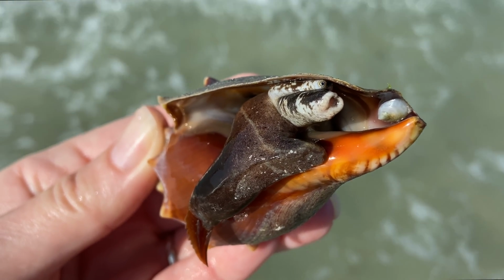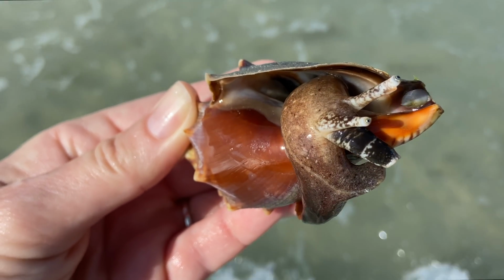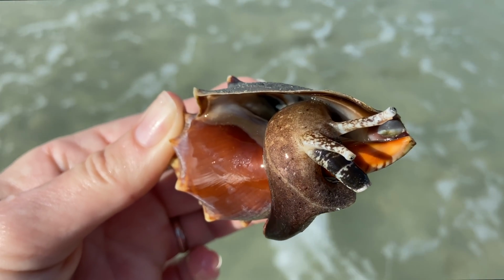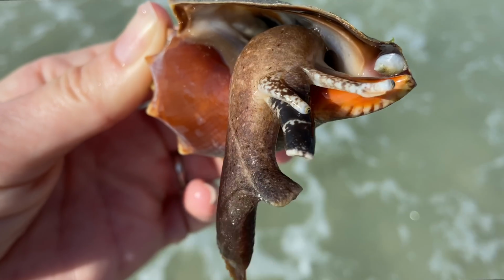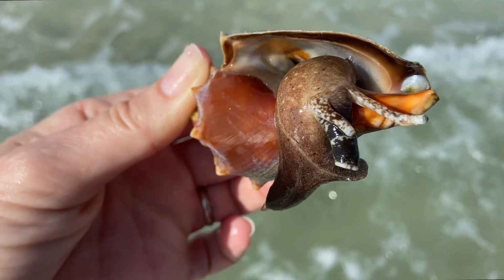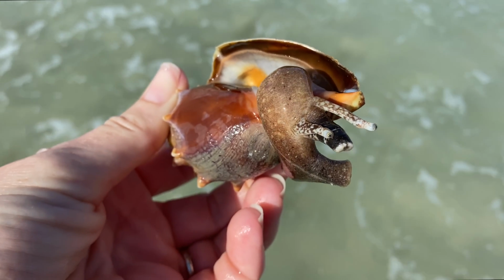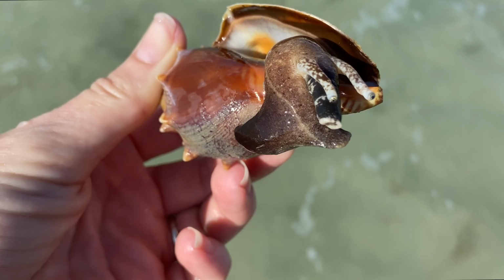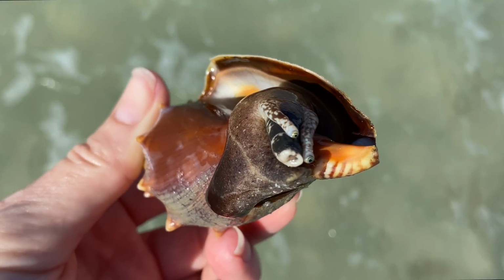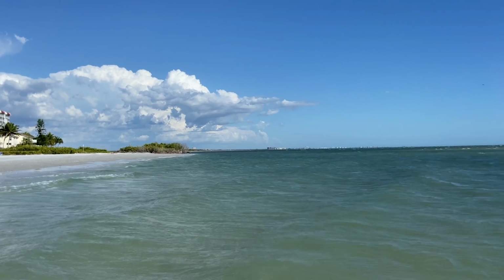Now, it'll use that foot to right itself. If a wave has come along and flopped it on its side, it's going to take that foot and flop itself over so it can start moving about again. So that, my friends, is a live, very healthy Florida fighting conch. A slurping Florida fighting conch. I thought that was pretty awesome. So I think we've spent enough time with this little critter. We're going to let them finish doing their thing and see what else we're going to find.